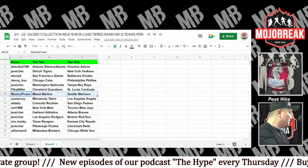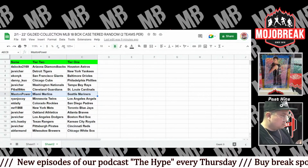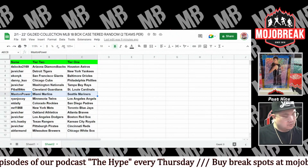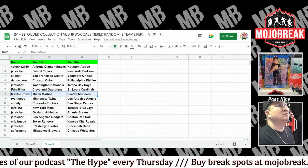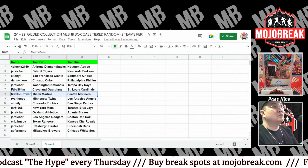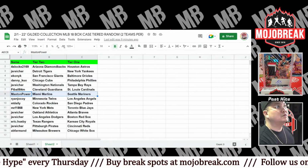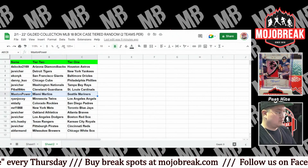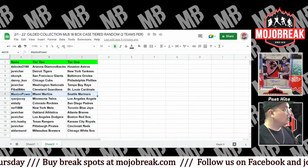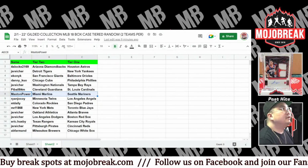The gilded. It's a gilded module. Let's do it. Good luck all. Good luck all.